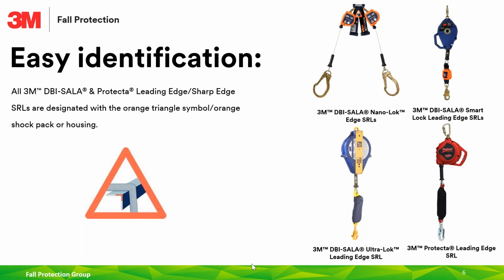It has that pictogram. The next one over on the right in the dark blue is our Smart Lock leading edge SRL. It has an orange energy absorber external to it, as you can see near the snap hook. And then the lower two models there, these pictures were taken earlier, so I understand some changes have been made since then, but at the time of this presentation development, the pictograms were not available.